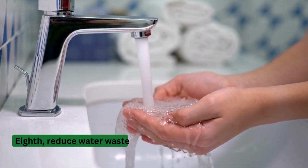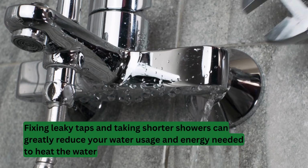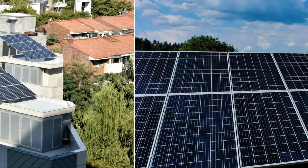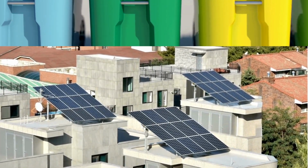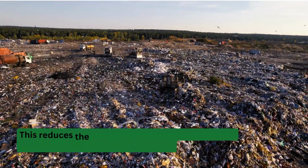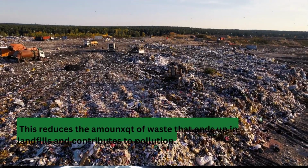Eighth, reduce water waste. Fixing leaky taps and taking shorter showers can greatly reduce your water usage and energy needed to heat the water. Ninth, support renewable energy sources. This can include investing in solar panels or choosing energy providers that use renewable sources. Lastly, recycle and properly dispose of waste. This reduces the amount of waste that ends up in landfills and contributes to pollution.